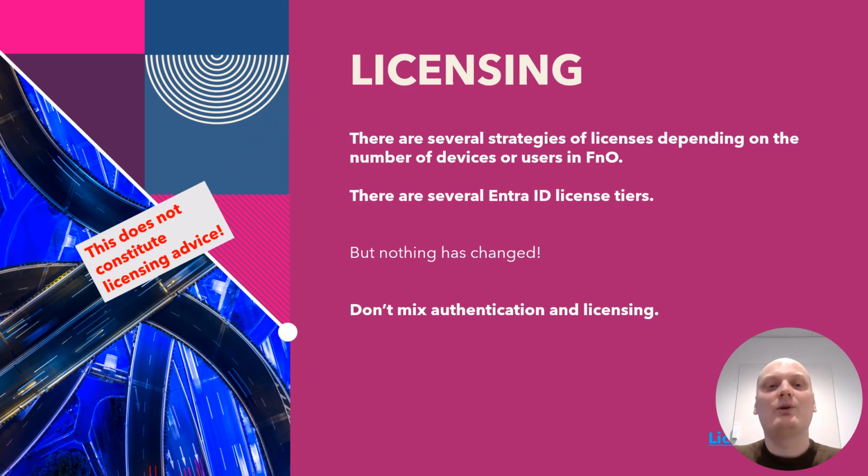So let's quickly recap our licensing. We have a dynamic license depending on devices and also on the users and their amount. We have another license tier for Entra ID, but I want to highlight that nothing changed related to the license. They are all the same, no difference. And I want to highlight: don't mix authentication and licensing.